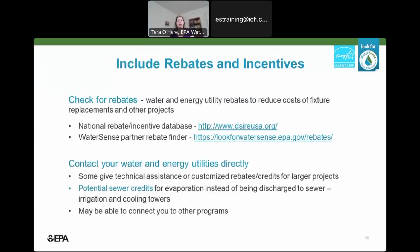When you're doing this, you want to include any rebates and incentives that you can find. You want to check for both water and energy rebates, because both utilities often provide rebates for specific fixtures or pieces of equipment. There's a national database of energy efficiency utility rates and rebates called DSIRE. There isn't really an equivalent for water use rebates, but WaterSense has a rebate finder on our website that is basically information we've gotten from our partners. But honestly, you probably just want to contact your utilities directly to find out what kind of rebates they have for you. Sometimes, if you're doing a larger retrofit or replacement or a big renovation, they may be willing to give you a customized rebate or a credit for some of your larger projects if you can prove that you're using less water and energy.